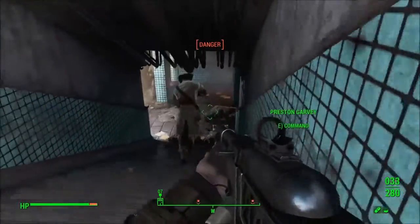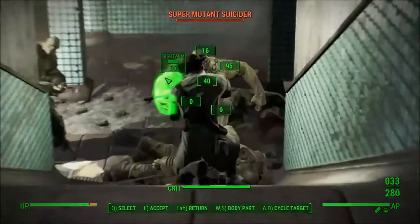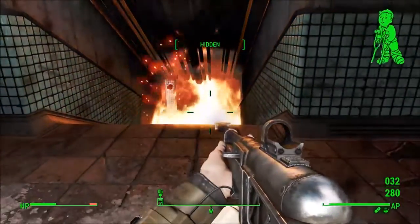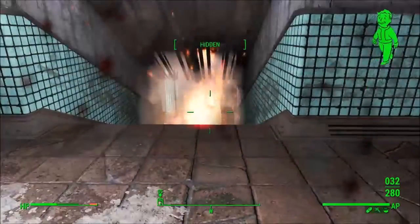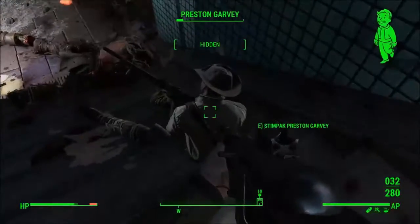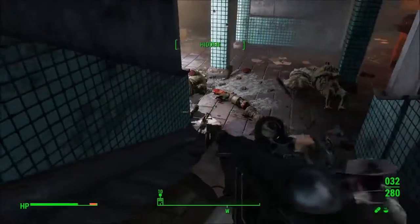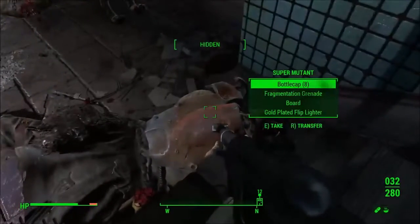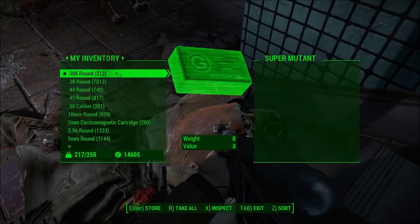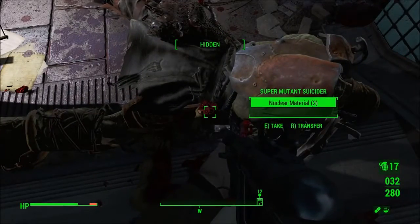We've got a super mutant suicider coming in, which is why I'm pulling back here. There we go. And still it managed to take out both my legs. I got off better than Preston though, who needs a stim pack. Sorry Preston, didn't mean for that to happen. I didn't want to pick up that board though, that was an accident.